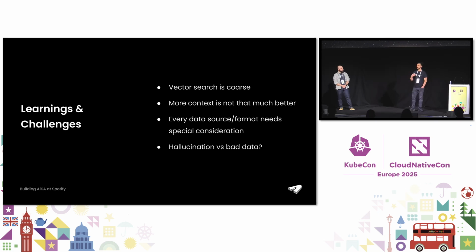And every data source really needs special consideration. What do I mean by that? For example, some of our raw data exists in a graph structure. So we have data in many different formats. If it's in a graph structure, it needs to be flattened and embedded in a useful way for question answering. And a single Slack conversation, for example, can be embedded in many different ways. So you really need to try to anticipate what kinds of questions your users want to ask of the data when ingesting.